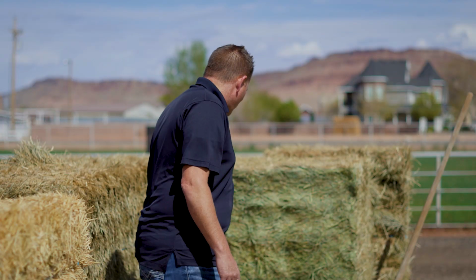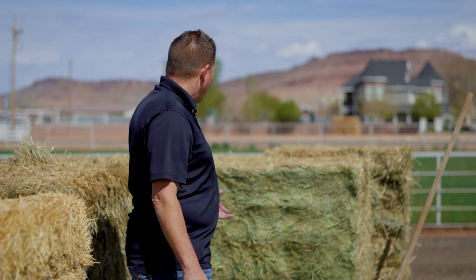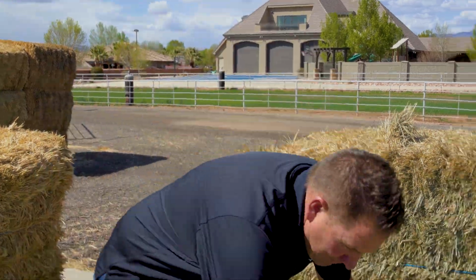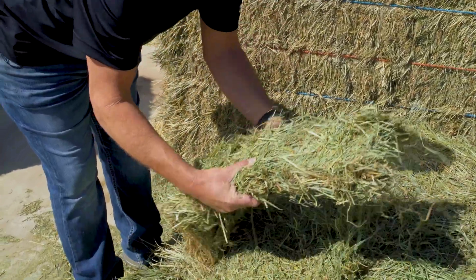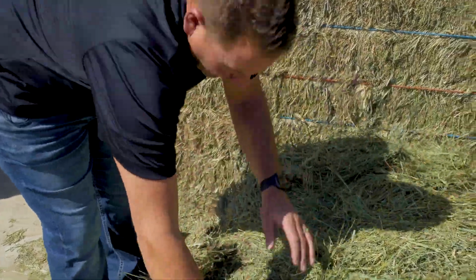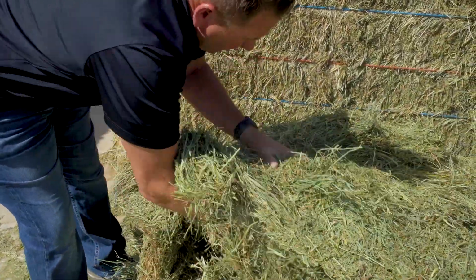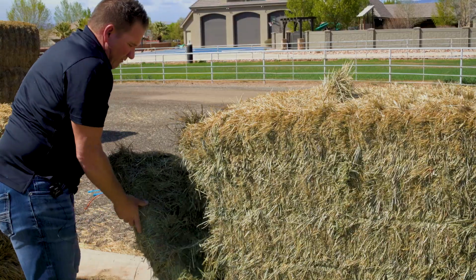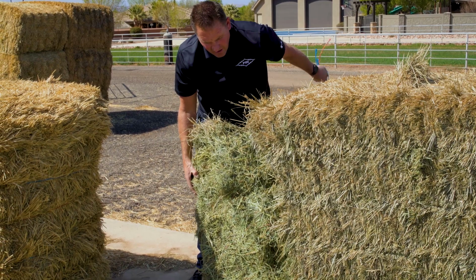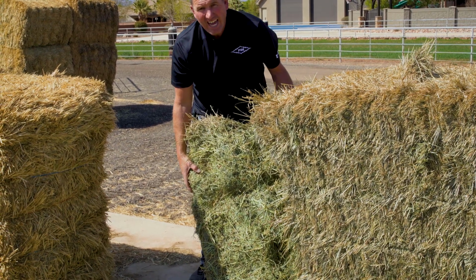So we've got some orchard here with a little bit of alfalfa in it. This is first crop. But I just want to grab a flake and show you how it stays together. And it flakes off. It's so easy to feed. But if we look how that flakes, you guys see what I mean. Nobody said this could be done with grass.